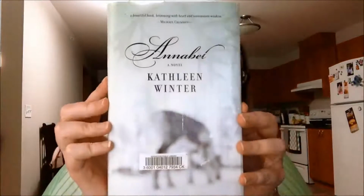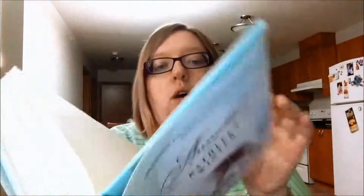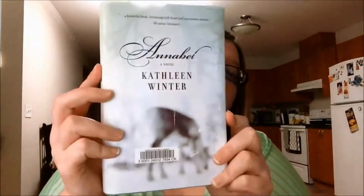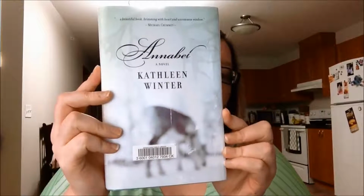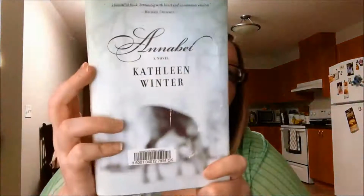So, this is Annabelle by Kathleen Winter. It is obviously a library copy. It was published, I believe, in 2010. I should look before I talk. The setting for it is East Coast Canada, a province called Labrador. Well, Newfoundland. Labrador is a section of Newfoundland. Or Newfoundland. We're brilliant with our province names.